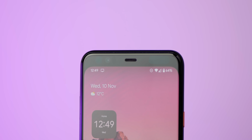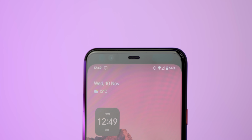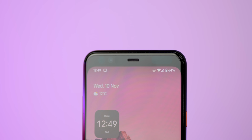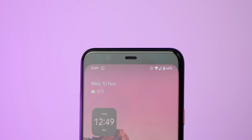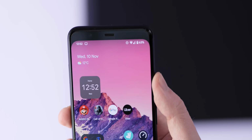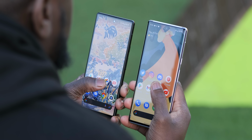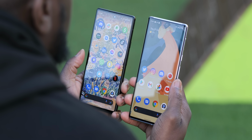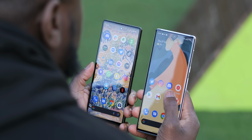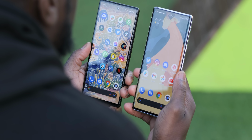The Soli radar sensor and 3D face scanning technology that is packed into the Pixel 4 and 4 XL means that there is a substantial top bezel or forehead on display. This is not at all that problematic, as at least you don't really lose any display space as a result of the inclusion. On the Pixel 6 and 6 Pro though, you gain a centrally placed punch hole notch. This is not too much of an issue, but it is more noticeable with certain UI portions when watching videos or gaming in landscape mode.